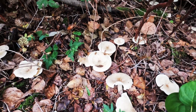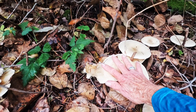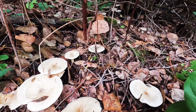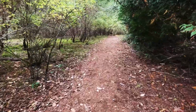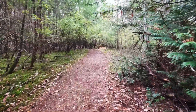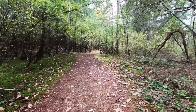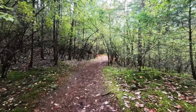So here we are. Wow, look at these guys. They're really pretty big. Look at this. This is my hand. Oh, there's all kinds of them in there. Whoops. We haven't run into anybody yet, which is very nice. And it's just a little bit of drizzle, but nothing very much. And it's lovely and quiet. So we'll just carry on. And there's a hill up here that I want to see if we can go up, because there's a view at the top. But we'll see how slippery it is.